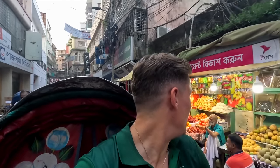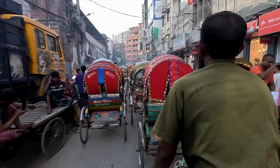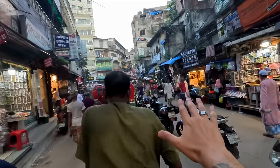Hello, assalamu alaikum. We're currently heading through the Chalk Bazaar area. If you're coming to Dhaka, Bangladesh, and you want to experience the chaos, this is the place to come to. If you just look, this is a quiet street of Chalk Bazaar. This is mellow. This is chilled out. This is the most chaotic place I have seen anywhere in the world.